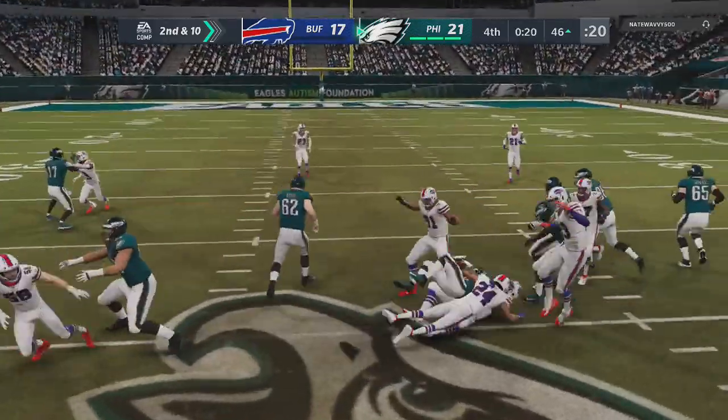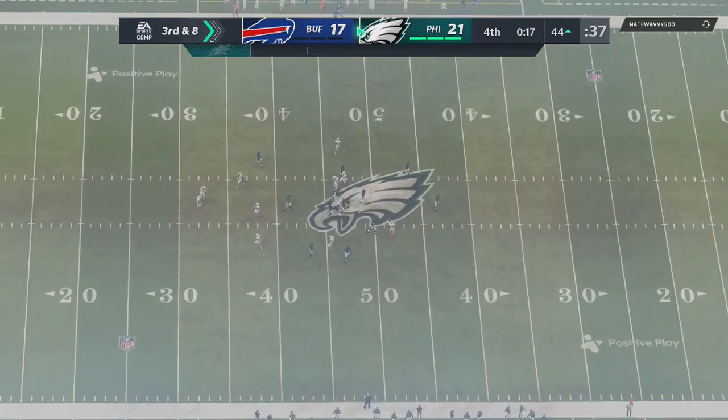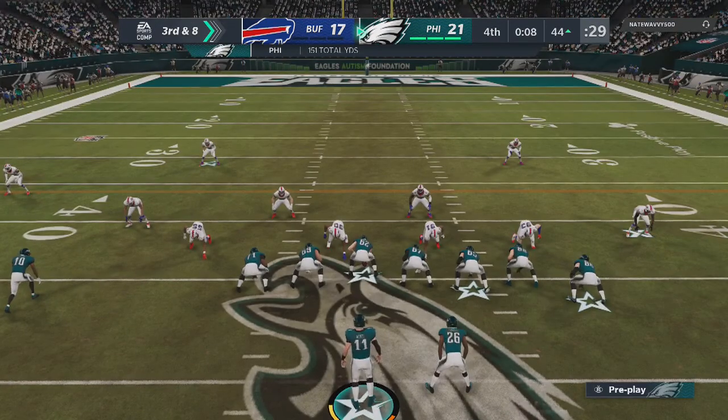Sanders here as they run out of the gun. And they will stop him after a fairly minimal pickup. They do get a couple, but they'll be left staring at a 3rd and 8 coming up.